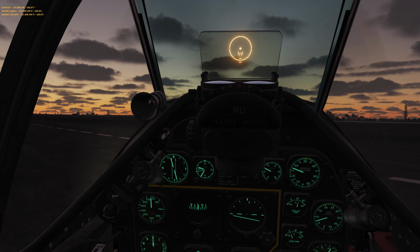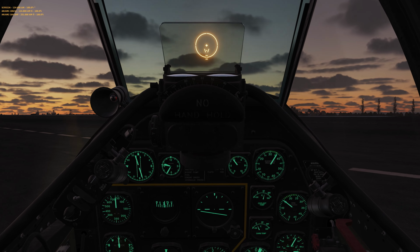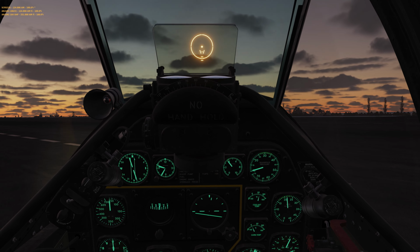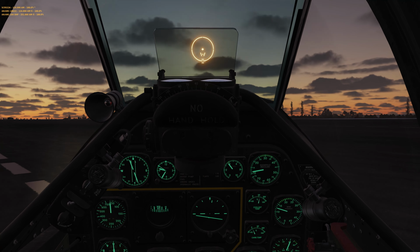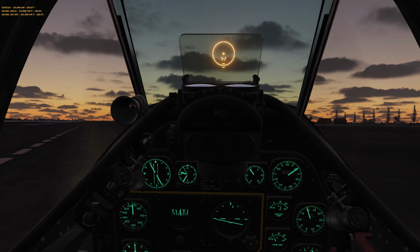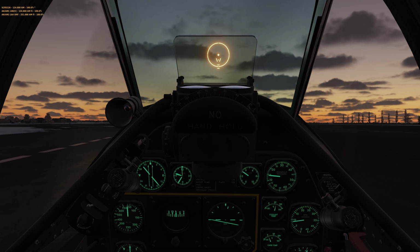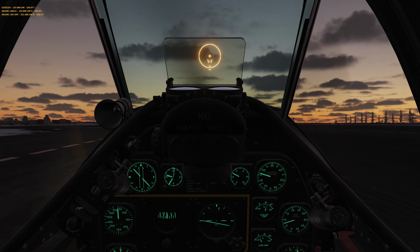1400 Zulu aviation weather for military air operations. Currently, winds 9 knots at 218 degrees. Altimeter 29.904. Scattered to broken clouds. Visibility more than 10 miles. Expect VFR conditions.